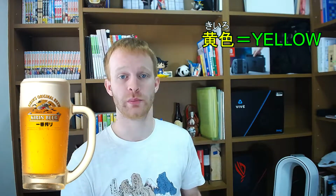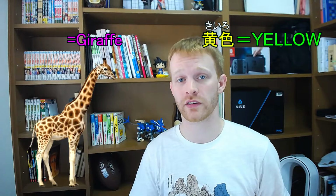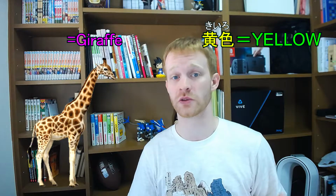Kiiro is the word for yellow. Now to remember this, you can think of the Japanese beer company Kirin. Beer is usually yellow, and so is Kirin's competitor, Asahi's headquarters in Tokyo. If you aren't much of a drinker, you can think of the word giraffe. The word for this in Japanese is also kirin.